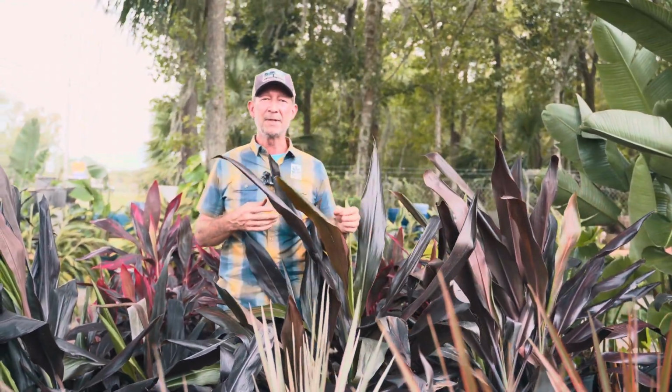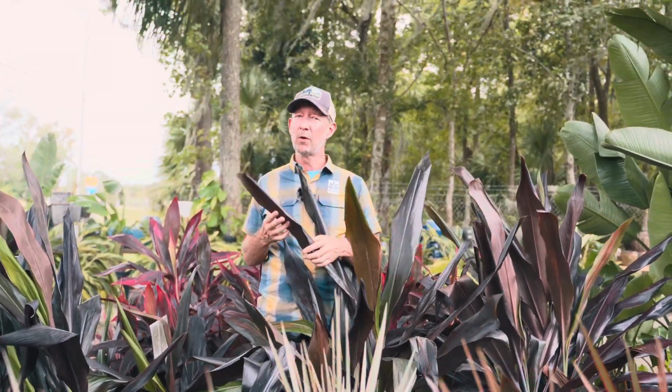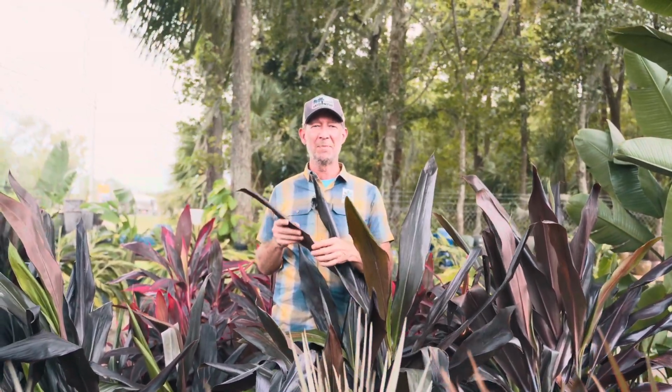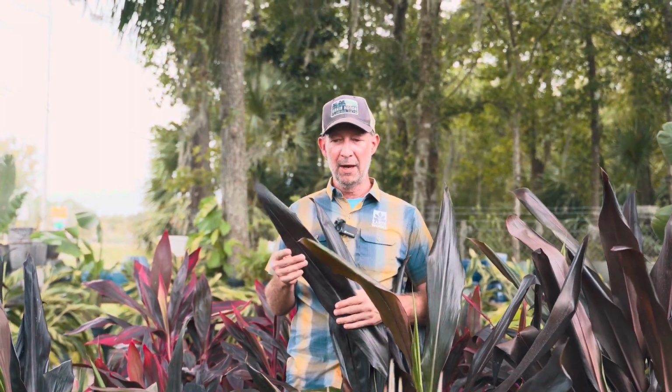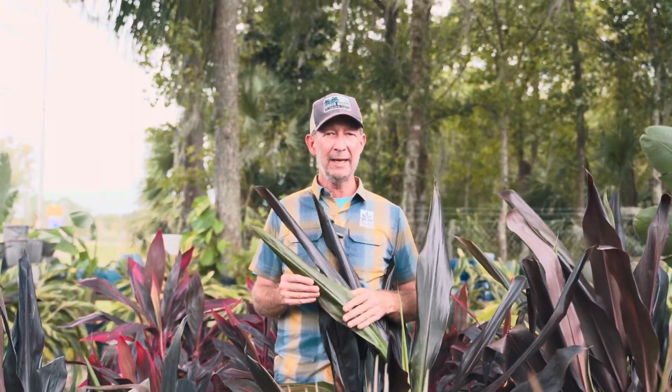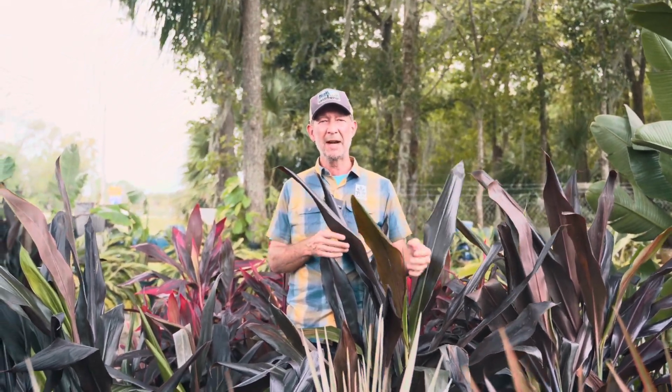Plants of the week, because we have several different types of Ti plants, or cordyline, depending on how you want to pronounce it. People say it different ways, but the cordyline Ti plants are a fantastic accent plant here in Northeast Florida. We have right in front of me the Black Magic, which has a lovely dark purple and green leaf. Very nice plant, growing upwards of 5-7 feet at the most, kind of slowly.